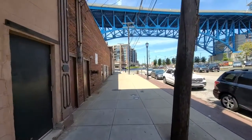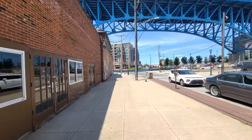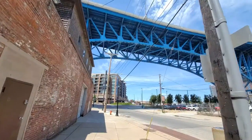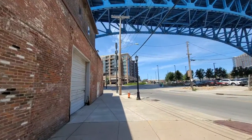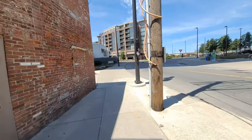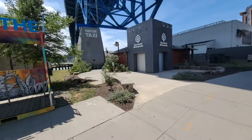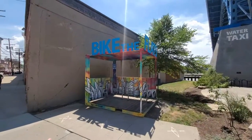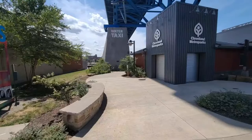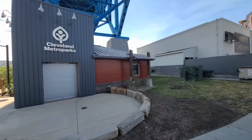Alright, so even though you had the one place there in the parking lot, I still consider this part of the Flats. You gotta really get up here where that white vehicle just turned from, basically the other side of the bridge here. If you're biking down, they have a nice Bike the Flats. There's a similar thing like this at Edgewater where they have a little decorative thing and a bike rack. That's nice to see. There are even more bike racks there and signs for water taxi tickets by the Cleveland. I assume the Cleveland Metro Parks is the one doing the water taxi stuff.